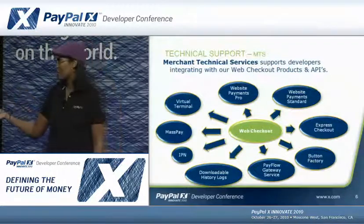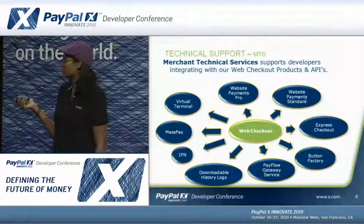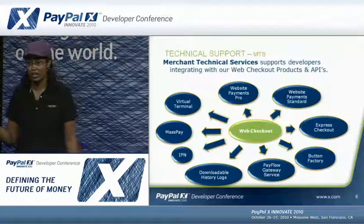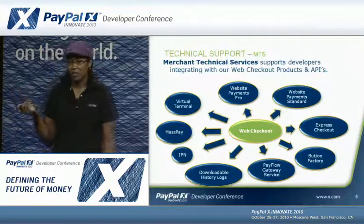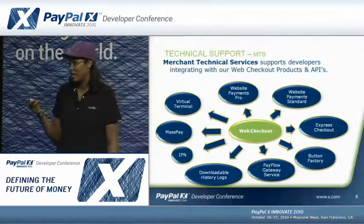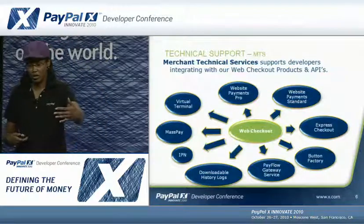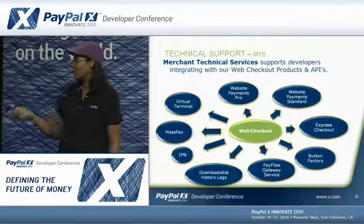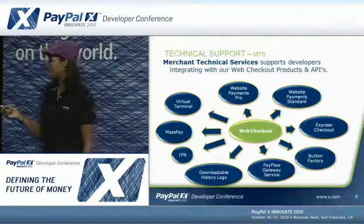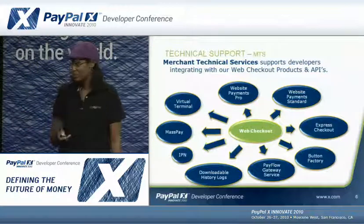We have IPN, which stands for Instant Payment Notification. Anyone using Express Checkout or Standard would be using IPN just to manage their transactions day-to-day. We have MassPay, the API, and from the PayPal UI, which allows you to send multiple payments in one block. And we also have Virtual Terminal. These all encompass the web checkout suite of products and are all supported by the MTS team.